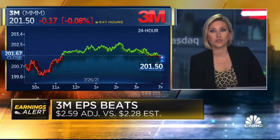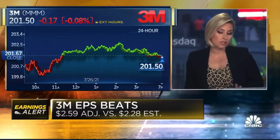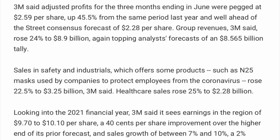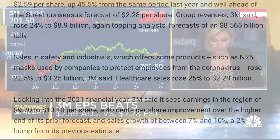Next, we'll talk about my favorite industrial stock, 3M. To start off, 3M beat their EPS by 31 cents and beat on total revenue. They said their adjusted profits were $2.59 a share, which would be up 45.5% from the same period last year. They also saw huge growth in their N95 masks, which grew 23.5%, and I think that sector is only set to grow with the Delta variant and people worrying about that.